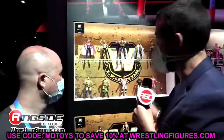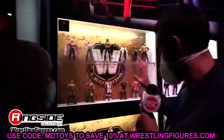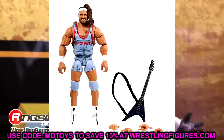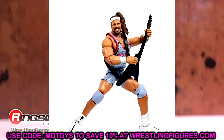I feel like we got Elite 95, 96, 97 in the blink of an eye, and I've seen where Elite 96 apparently is already hitting retail, which is kind of ridiculous. Saw somebody find it at Walmart the other day, what the hell's going on there? But Elite 98 looks ridiculous. Look at this Rick Boogs figure, man. This Rick Boogs figure looks like they took Rick Boogs and just morphed him into an action figure.